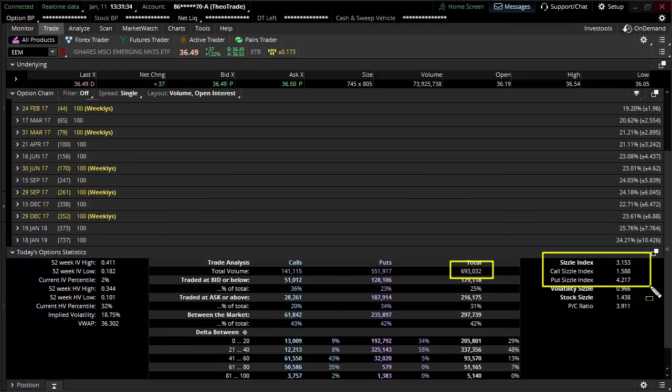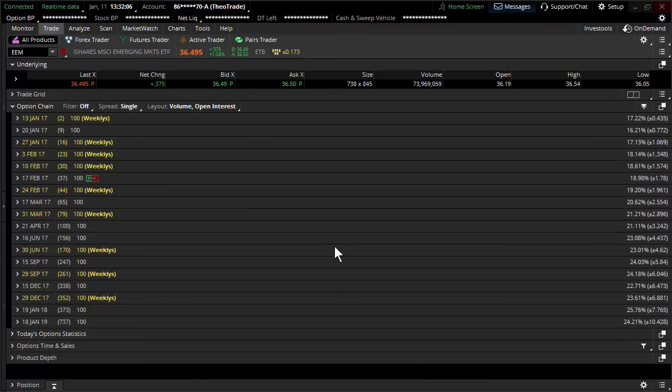If you look at the Sizzle Index, what the Sizzle Index tells you, it looks at today's option volume versus the previous 5 days option volume. In the case here, we're trading 3 times the normal option volume. Why? Don't know why, but I can tell you one thing: 4 times the number of puts, again, versus the previous 5 trading days, are currently trading in the EEM. Now, does that give me a little bit of a directional bias? No, it really doesn't. Not necessarily so.